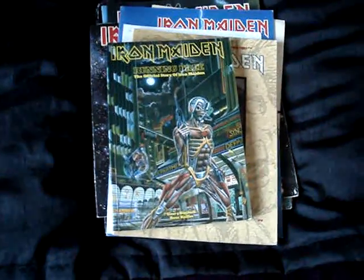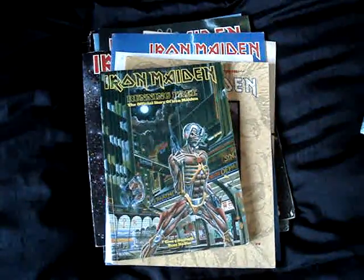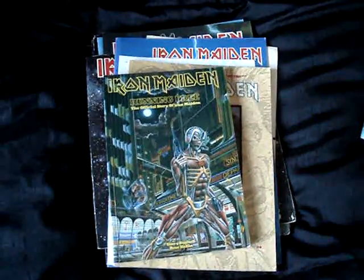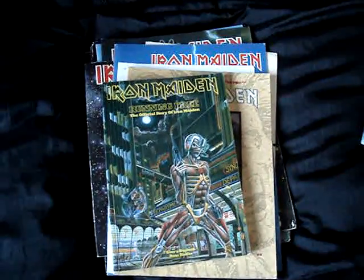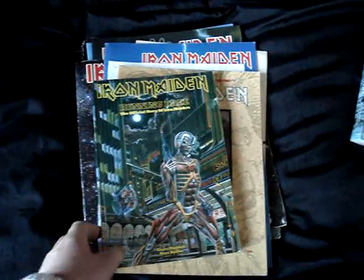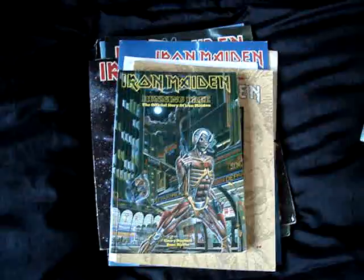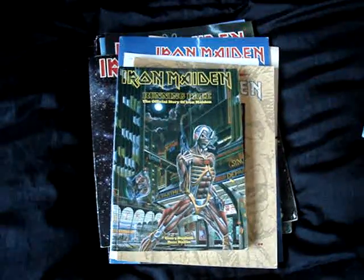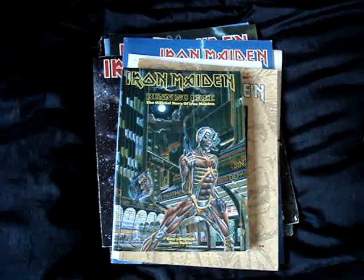Today we're going to be looking at not vinyl but some of my printed matter Maiden collection. So we're looking at official books, unofficial books, books on collecting, and also tour programs. I thought you can't see me today, lucky you, because I'd like to actually show you not myself, but what we're going to be talking about: the books and what's inside them, what they look like, and so on and so forth.